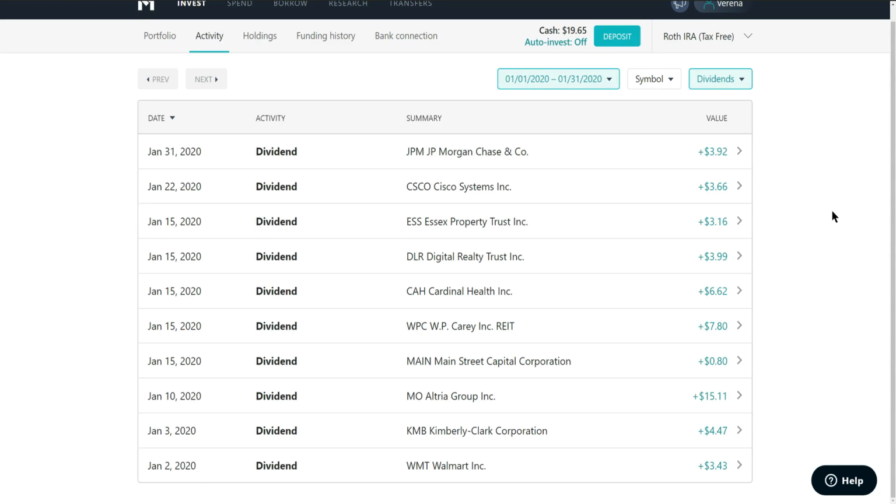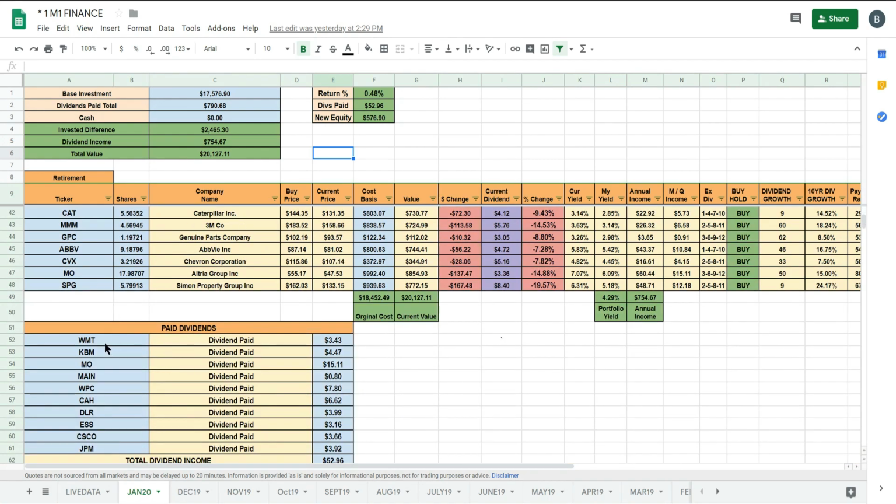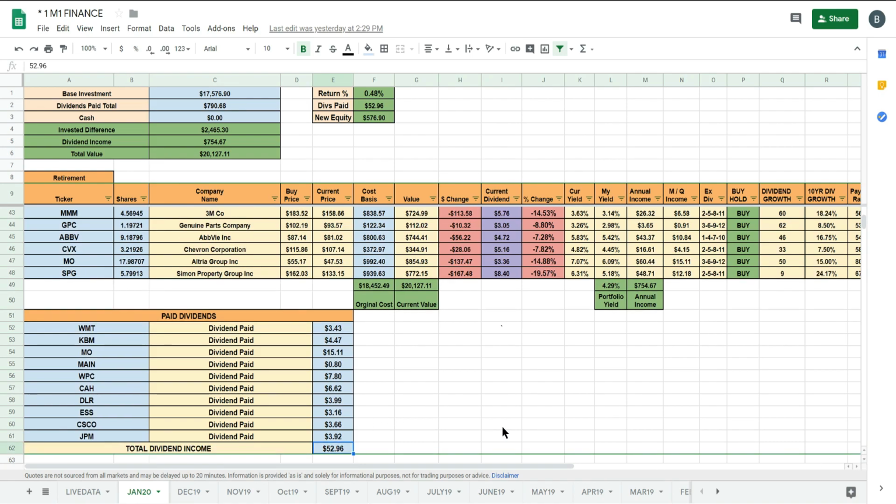But if you guys would like to look at every single holding, I'm not going to name them all out, but there was a good amount here that were paid out during the month of January, starting with Walmart and ending with JP Morgan paying out on the 31st of January. So if we were to add all these positions up, I have it here on the spreadsheet, starting with Walmart going all the way down to JP Morgan. That was a total of $52.96.